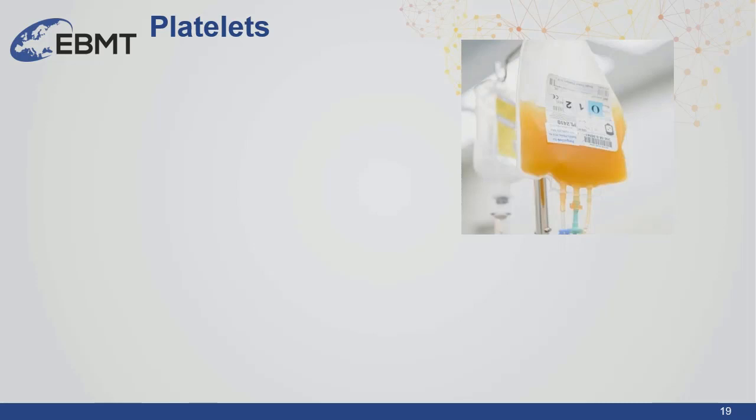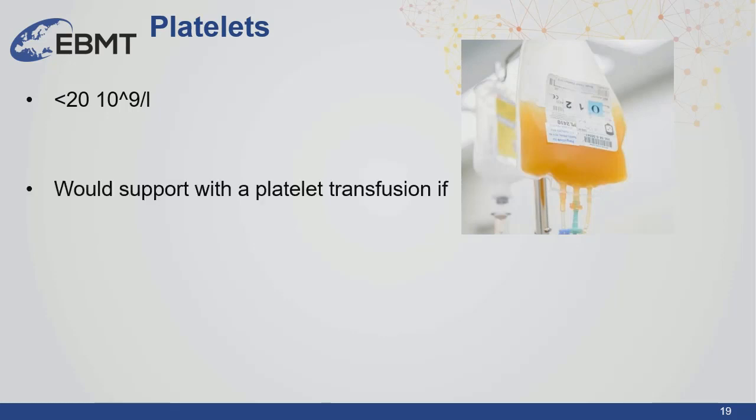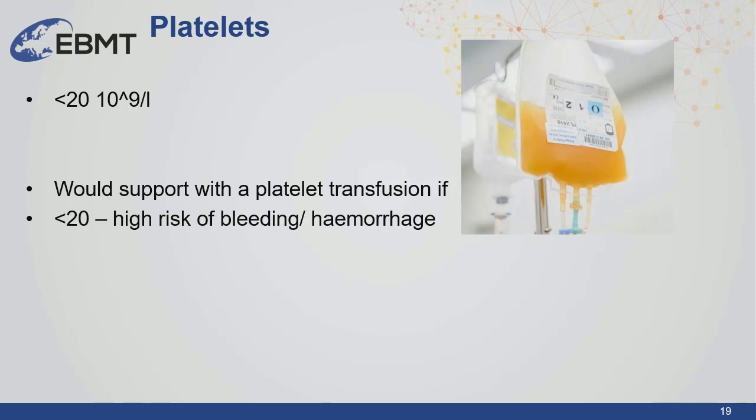So next I'm going to talk about platelets. So 20 is our normal cutoff. We would support with a platelet transfusion if they're less than 20 and high risk of bleeding or already bleeding. Brushing their teeth in the morning and there's blood when they spit, nosebleeds when they blow their nose, when they go to the toilet, that blood's there, then we'd probably give them a pool of platelets. And if they're septic, if they have a temperature, their need for platelets is greater.